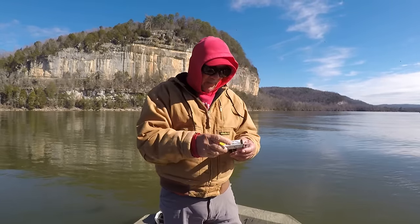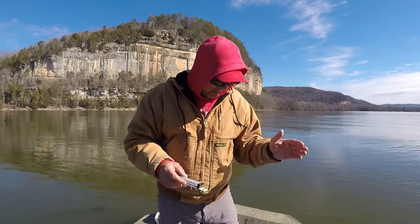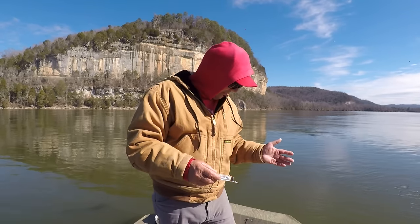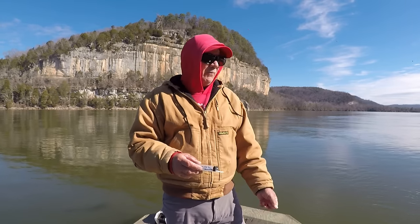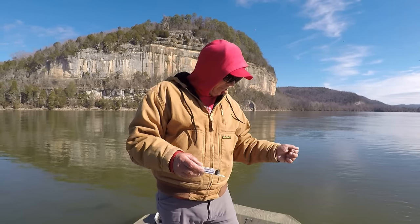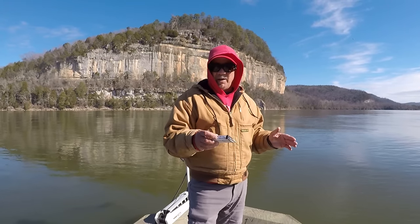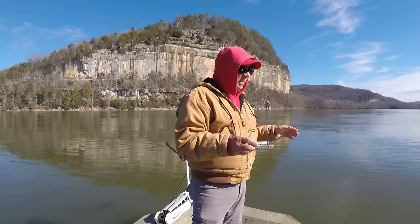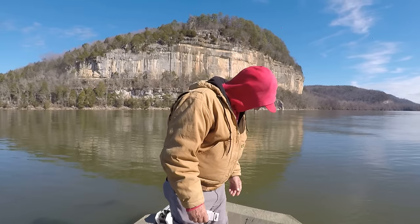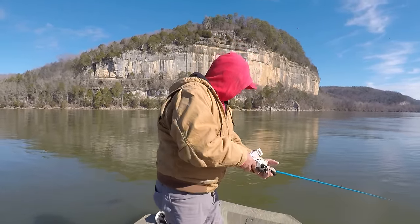Now, because the water temperature is cold right now, I'm not coming up over 3 feet. In the summertime, I'd come up 5 or 6 feet. A lot of times, just a couple feet's all you need in the wintertime. But there's a variety of fish that I hit on a blade bait. Matter of fact, a while ago, I lost a big fish. I don't know what it was, but it was a good one.